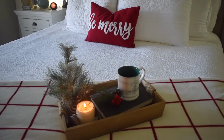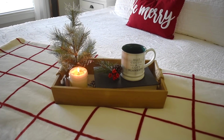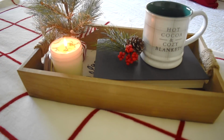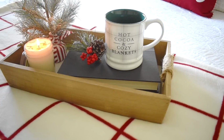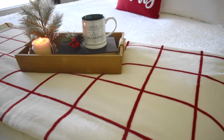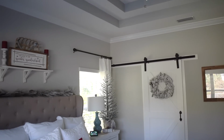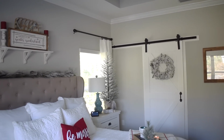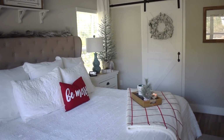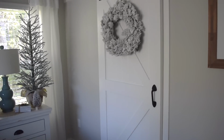And then I have this blanket draped on the bed with a tray and a dollar spot from Target tree, a little homemade candle there with some books, and this mug, which I love. It came from Joann's this year. It says hot cocoa and cozy blankets. The view from the other side of the room, I also have a flocked wreath from Walmart on the barn door that goes into the bathroom.